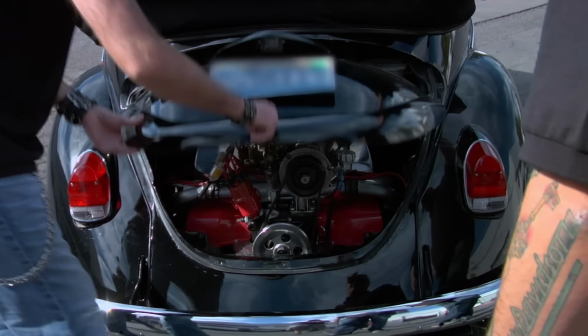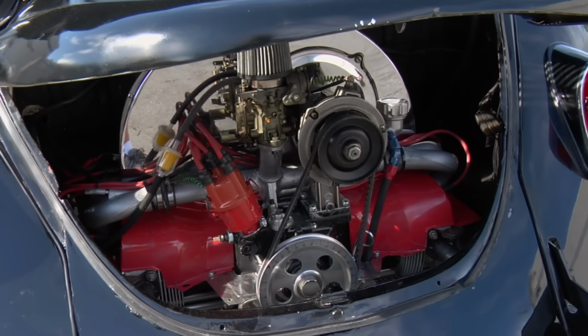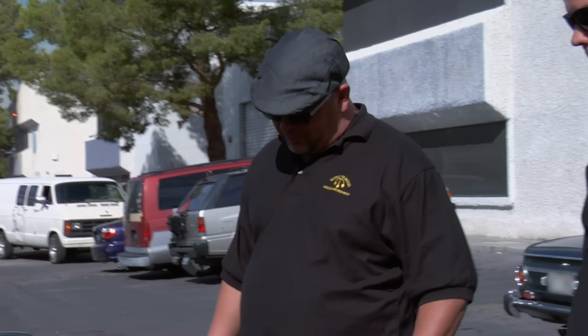The '68 Volkswagen Cabriolet is a perfect young girl's car to drive around in and look cute and maybe cruise the beach. Hey, he got the motor in there. Yeah, it went in really easy, but it was missing stuff. It needed a starter, it needed a fuel pump, it needed a battery, but we got all that handled. All right, well, fire it up. Yeah.